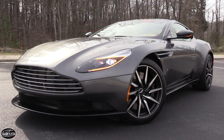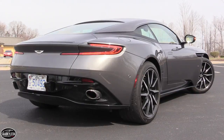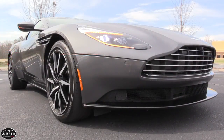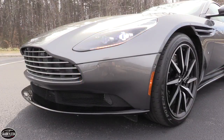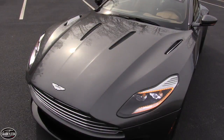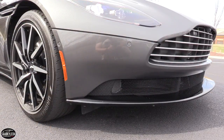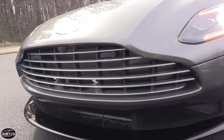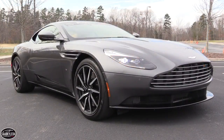The DB11 is the latest figurehead of the DB bloodline, one that spans nearly 70 years. It's an all-new 2+2 luxury Grand Tourer that replaces the long-running DB9 for the 2017 model year. Spearheading Aston Martin's second century plan, which includes the launch of 7 new offerings over the next 7 years, the DB11 can be regarded as one of, if not the most important new product in the company's illustrious 103-year history.